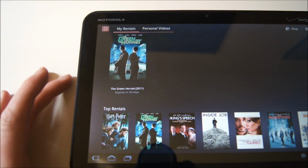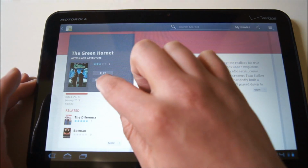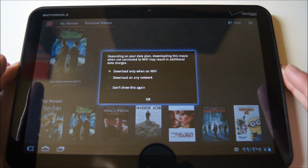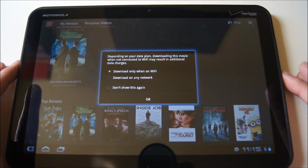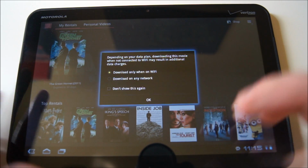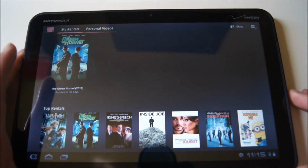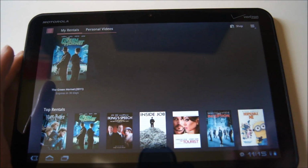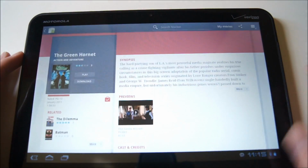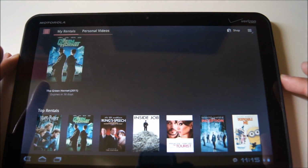So I'll show you download first. I tap download, and of course it didn't work like I expected it to. There we go. Tap download, you get some options. You can download only on Wi-Fi, any network, don't show this ever again, all that good stuff. And if we go ahead and do download on Wi-Fi, it should start downloading it to my device so I can play it later. I'm not going to do that right now. If I want to play the video though, I could play it from the market, just hit that button, or I can get into sort of your rentals page, which you can also get to by going up top here to this My Movies link. So we just tap on that to get you to that same place.